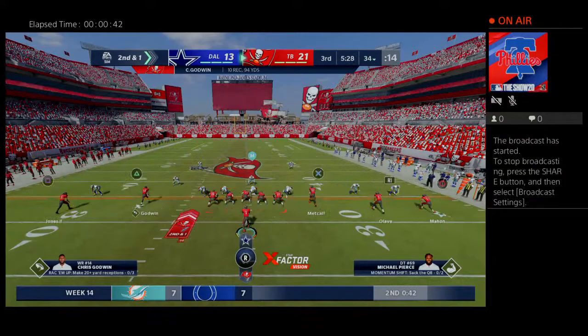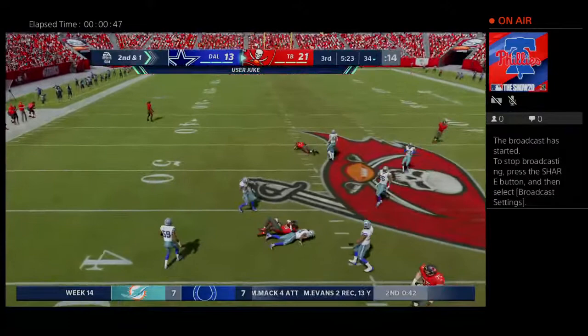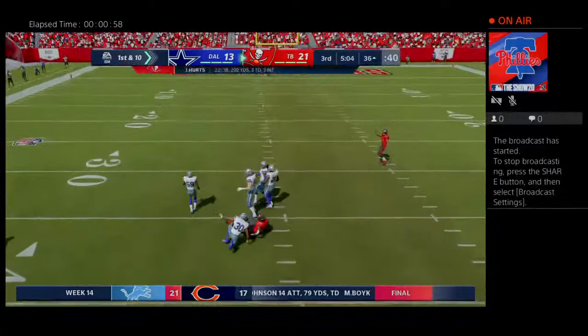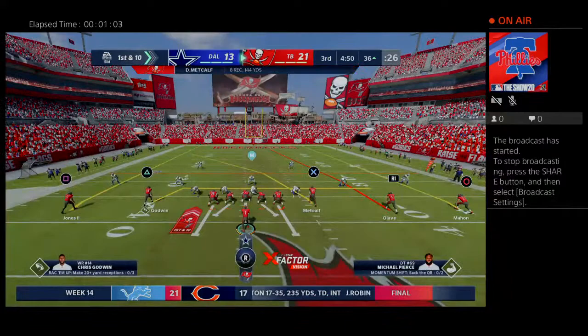Now a toss left side into the hands of his tight end. And they'll get it up just short of the 45 at the 44. They'll look to throw now on first down. He'll find Metcalf. And they'll get this well past midfield before being stopped just before the 35. They go right back to him for 20 and a first.